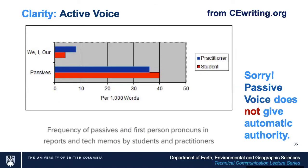There is an excellent website, also worth writing down here, cewriting.org. It's civil engineering writing. They've compiled tons of reports from the industry and looked at how experienced engineers are writing compared to brand new engineers. One thing that we find is that new writers often think that if they put everything in the passive voice and they add some extra words, it makes them sound like they have more authority. It doesn't. People who really know their science and really know what they're doing use fewer words.